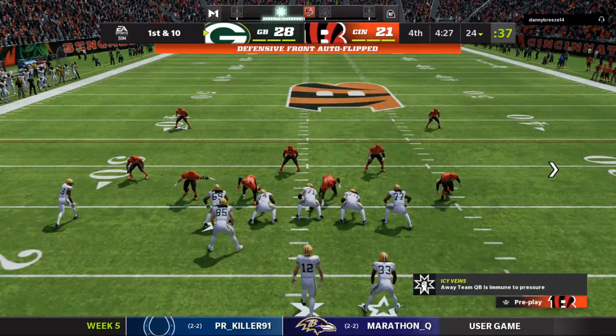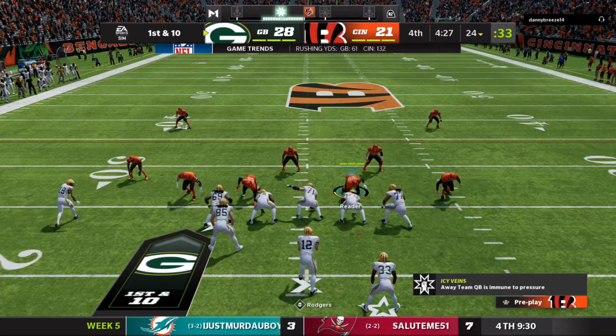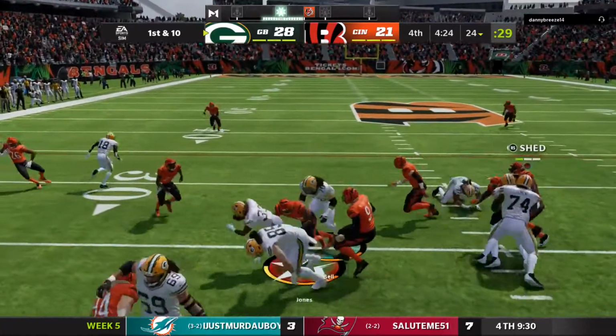The Packer offense ready to get their next drive underway. They've been rolling the last couple of drives, each ending in touchdowns. So this game is flipped. They were down. Now they're up with the football. We'll see how they handle it.